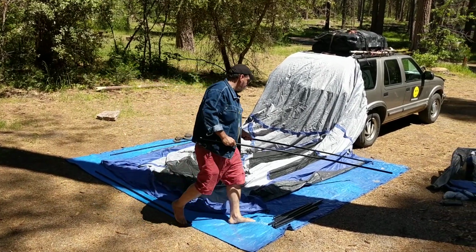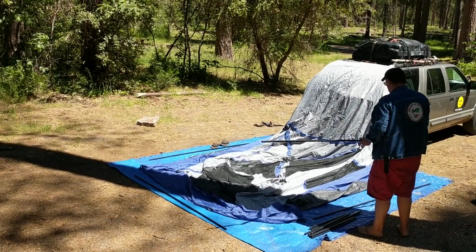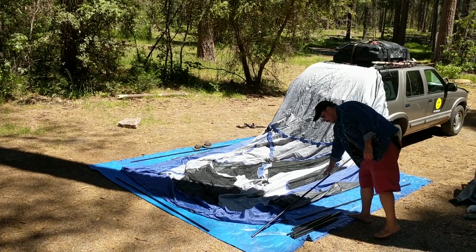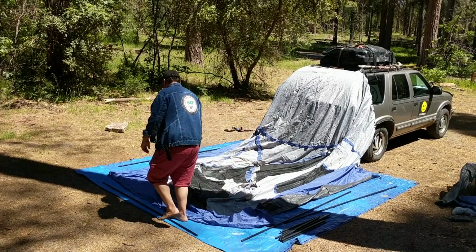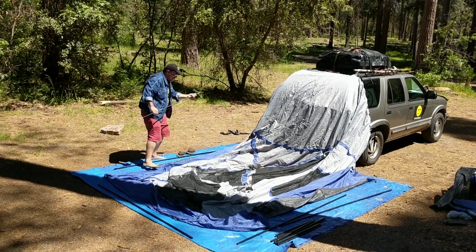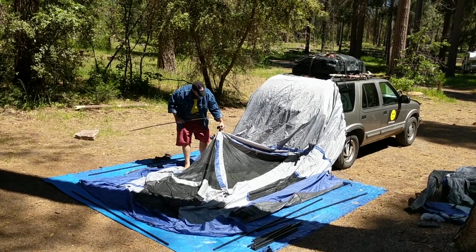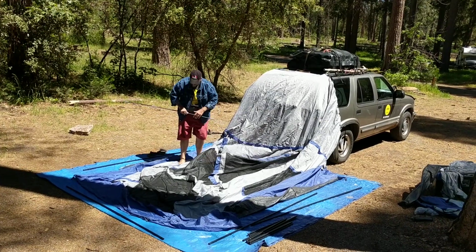Here we go. Putting one. He puts one at each corner. That way it's like ready when he's ready. Alright. It slides in through the pouch.